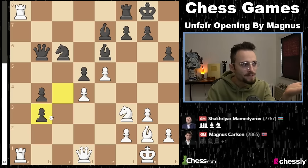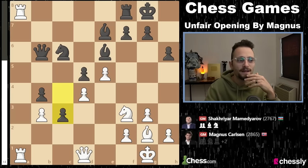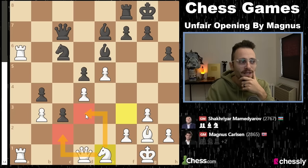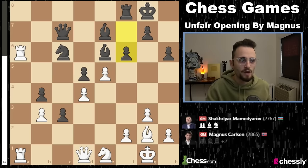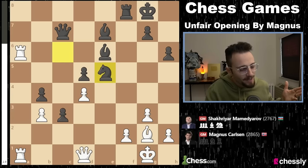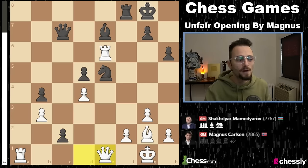What does black do? At some point I'm going to take, okay? At some point. But if you go here, protected passed pawn, two squares away from queening, looks good for white. Not against Magnus. Rook a6 attacks the queen, and knight e1 back. I'm going to blockade you, and I'm going to get in front of your pieces. I'm going to pressure everything over here. And another player who can't handle the pressure, Mamedyarov just couldn't handle it anymore, tries to force his way out of the position by taking everything. And Magnus just plays rook takes bishop, c2, and queen to e1.